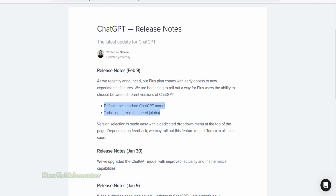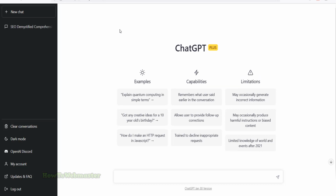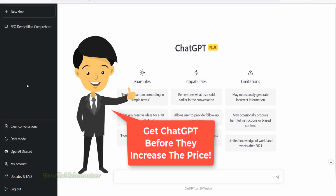Going back to the release note announcement, it says that users on the Plus plan can choose the Alpha Turbo model when using ChatGPT. There is supposed to be a selection option, but I do not see it in my account anywhere. Maybe they are still working on releasing this feature. I'll make an update video later when it is ready. I highly recommend using ChatGPT to make your life easier, especially for people that write a lot of content.